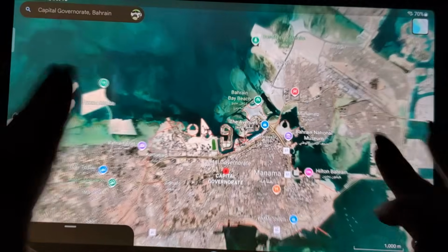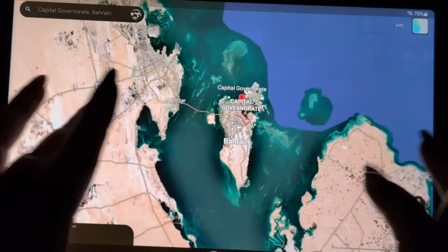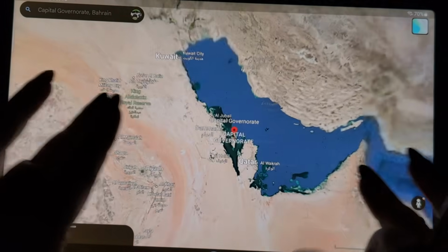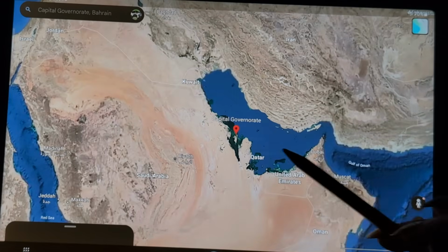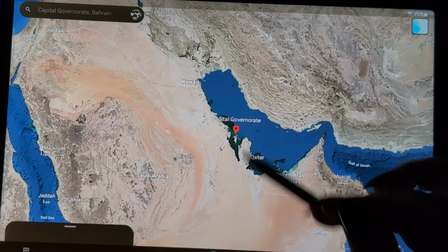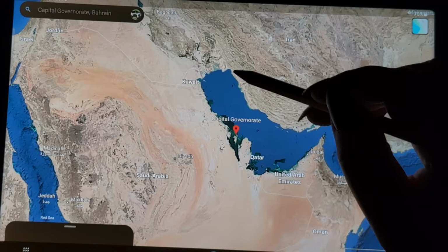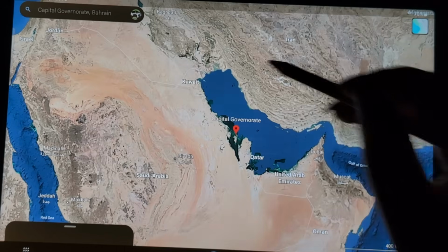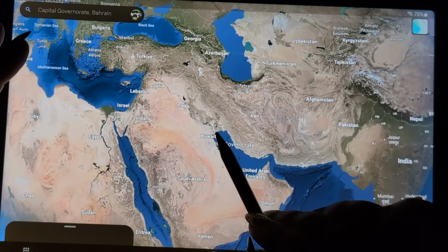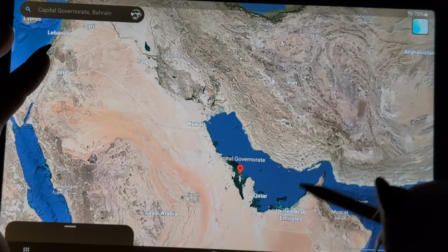But that being said, let's zoom out so you can see exactly where we are in the world. If you've never heard of Bahrain, if you have no idea where it is, that's totally fine. We're going to learn right now. So here is the Persian Gulf. We can see big old Saudi Arabia right here. There's Qatar, this peninsula sticking up. The Emirates are along this coast here. And there's Iran. You can see the beautiful mountains there, the Zagros Mountains. We can see the Shatt al-Arab up there in Iraq and Kuwait. That's the Persian Gulf and the Strait of Hormuz right there.